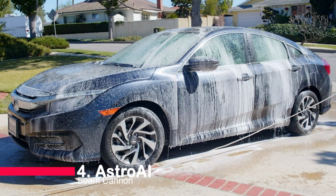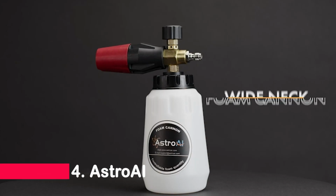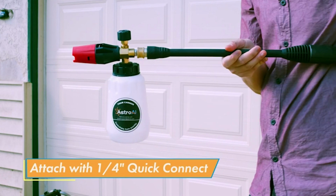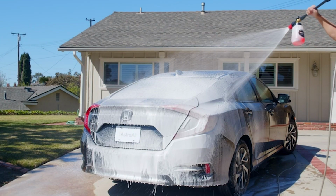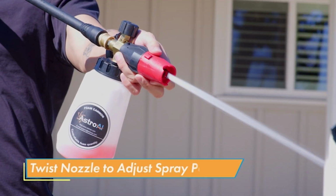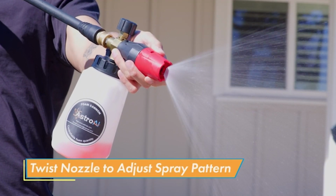Number 4, AstroAI Foam Cannon. The AstroAI Foam Cannon is a game changer for car cleaning. Its big mouth design prevents soap wastage, and the adjustable nozzle delivers thick, high-quality foam. With a 360-degree rotating nozzle holder, it covers all angles efficiently.